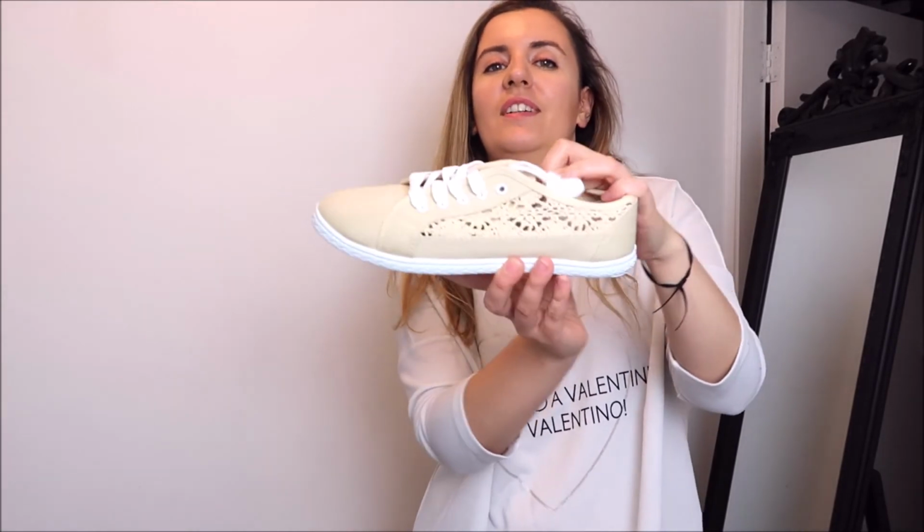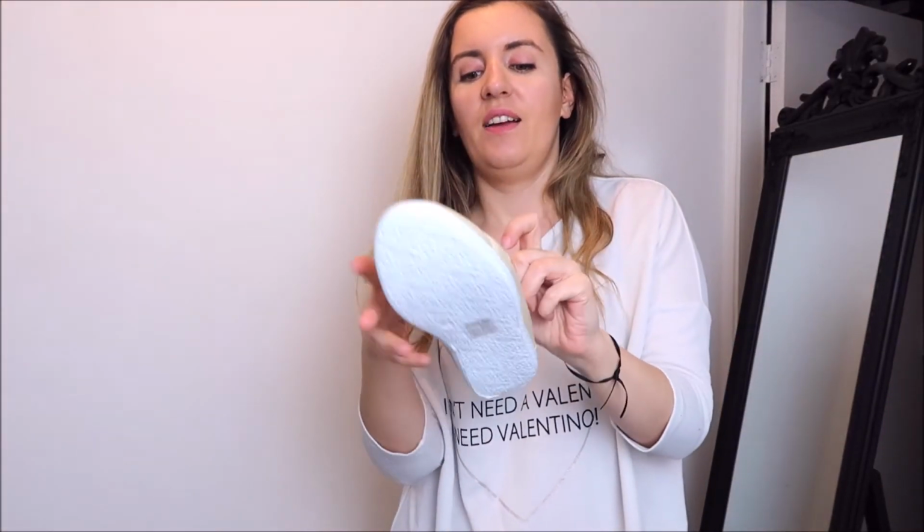And the last item that I still have to show you are some shoes. I bought 1 pair of shoes, so let me try them on. Right, so I took the shoe out of the box, and this is the shoe. So it looks alright when you just look at it. I'm not going to be trying them on, and this is why.